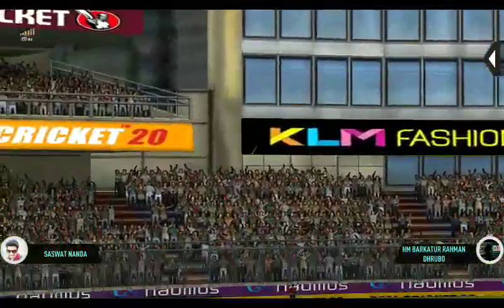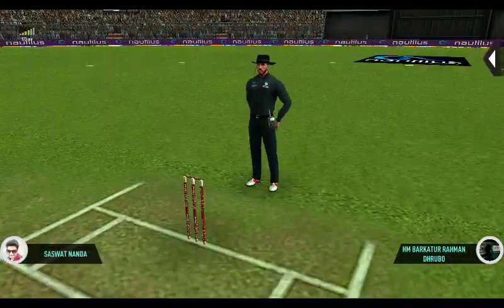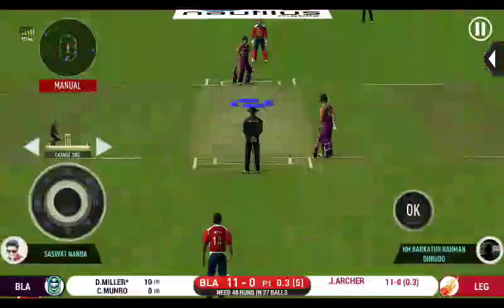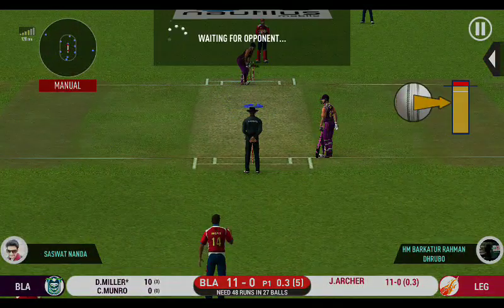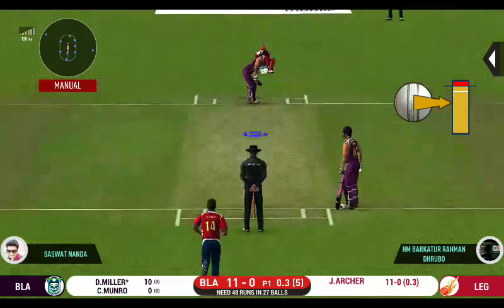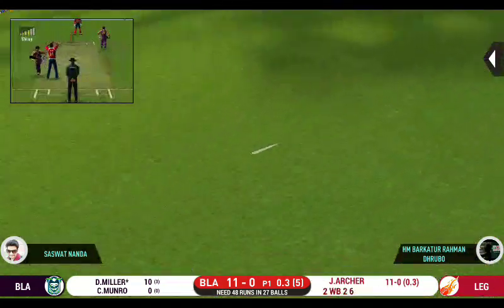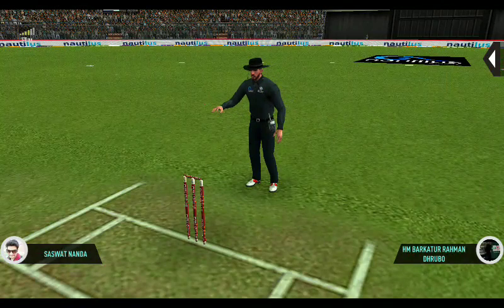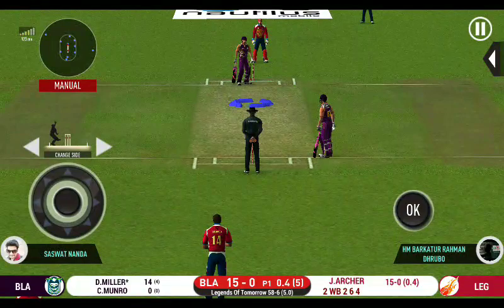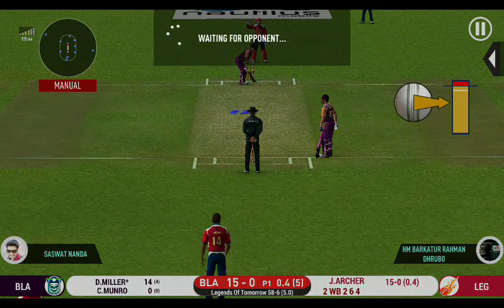In the air, this is 6. It's a magnificent strike. Can he do it again? That is in the air and in the gap as well. Goes for 4. He seems to have carried his form from the last match.